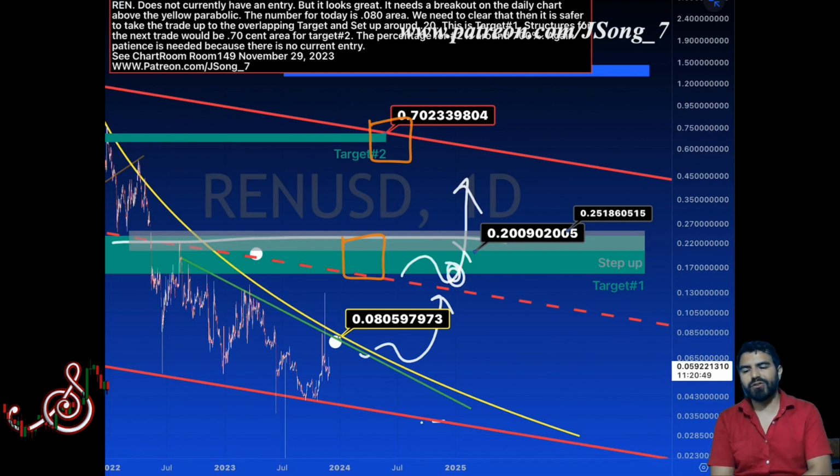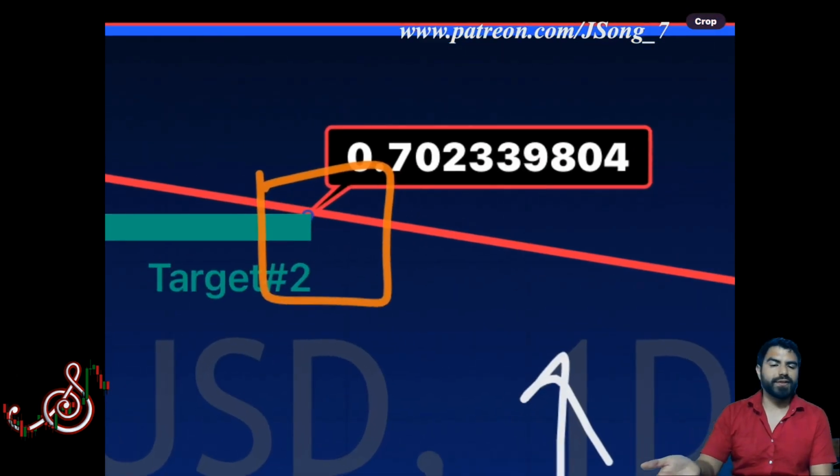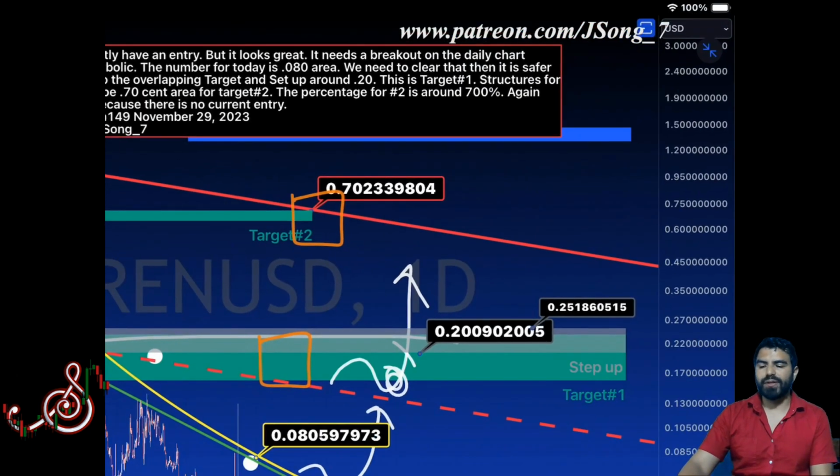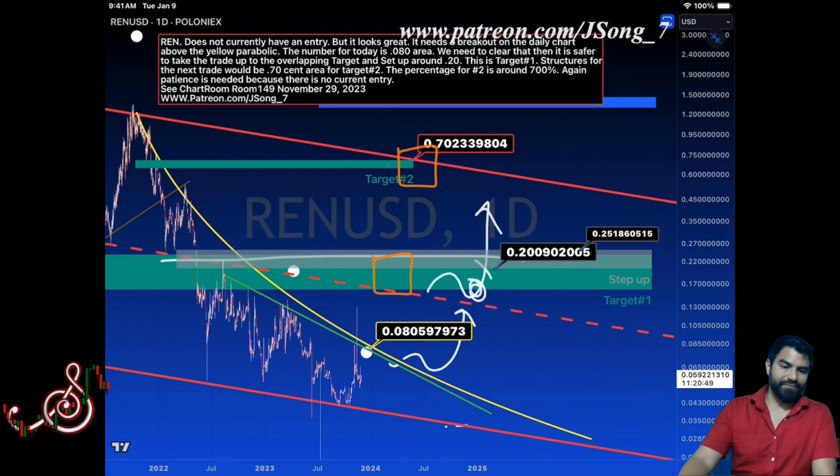After that, there may be another trade up to 7 cents, which is just even more massive. There may be 2 trades, 1 to 20, and then another trade after up to the red line again. Currently, that would be at 70. So price 0.70 cents, not 7 cents. That's crazy if we can hit there. So that's why I would be really excited about that. And then target 2 is around 700%, it shows. So this is going to be a massive trade, but there's no entry on it right now.